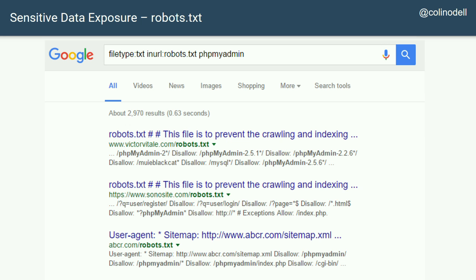Probably a better way of protecting phpMyAdmin would just be putting HTTP basic auth on that area, so they have to get a pop-up and enter a username and password before you can even load the page. Doing something like that is probably a little bit more secure than just trying to hide the fact but not really hiding it. So, sensitive data exposure.